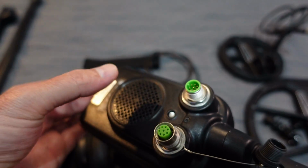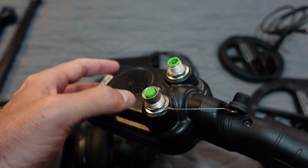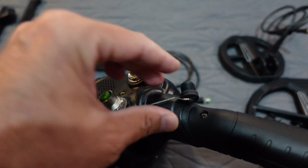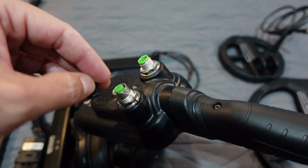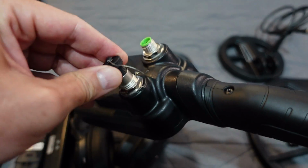So on the back here we have the speaker, little LED light right there, charge port, and it uses the same charge cable as the Simplex Amphibio Cruiser. So if you have those cables laying around, you have spares basically. Coil connection right there, and it comes with a little cover here with a little stainless steel wire.